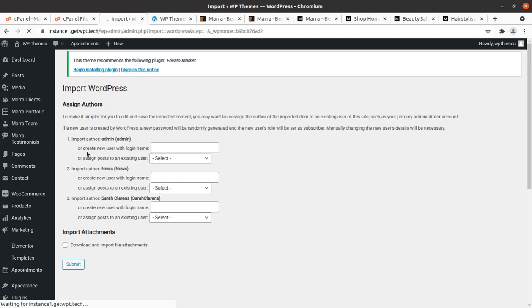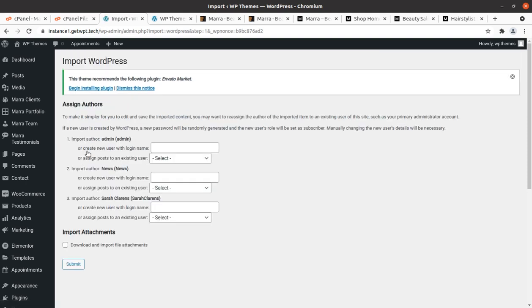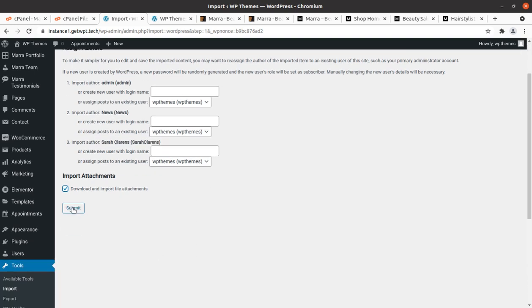It may take some time. Next we need to assign the users in all drop-downs, and don't forget to click on download and import file attachments. It is important to have all the images and media files, and again it is going to take time, and if your hosting is not perfect, it is not going to work, so it is very important. So now I am clicking on the submit button.